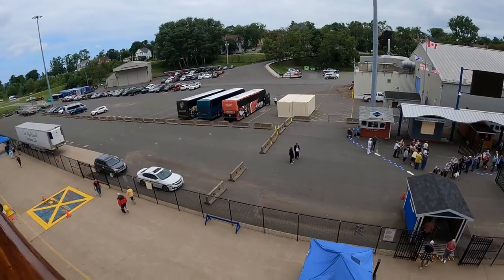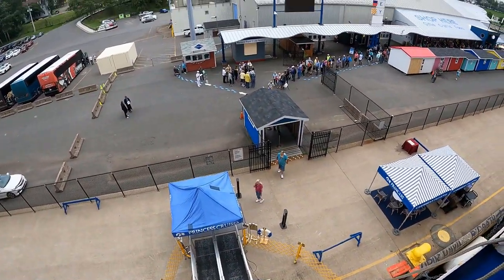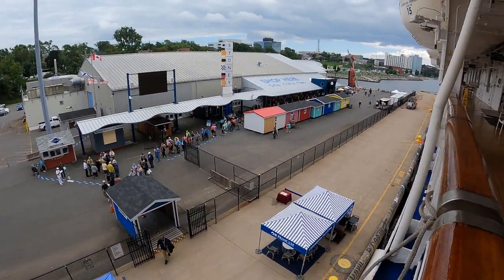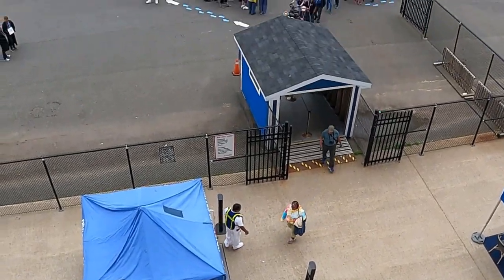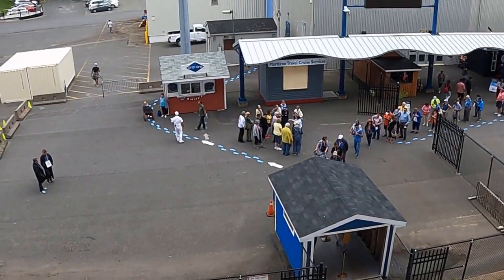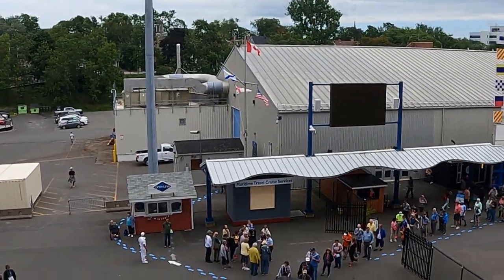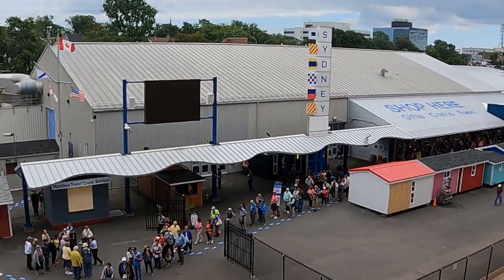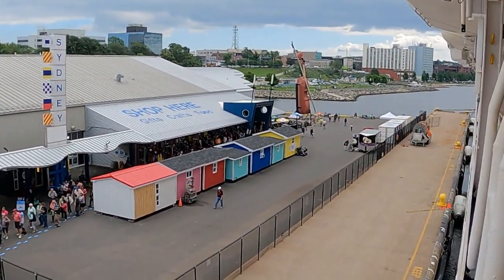Here is an overview of the cruise terminal from our ship. The terminal is located very near where our ship is docked and it can only handle one large ship. Additional ships must anchor in the harbor and passengers are tendered to port. You can also find shops and restaurants inside the terminal.